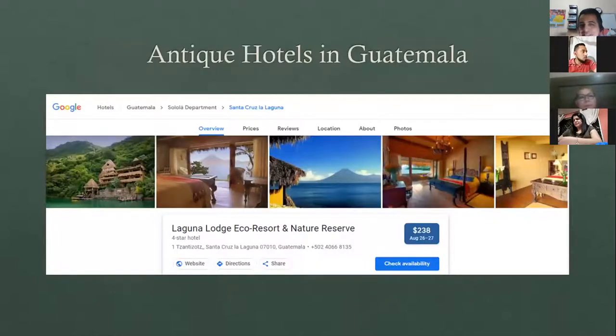Let's look at examples of antique hotels in Guatemala. I was looking for some hotels here. And remember, anything that is antique is something that is traditional, something that is older, something that is historical. Okay, for example, we have this hotel here. It's called Laguna Lodge Eco Resort and Nature Reserve. Do you see here? It's very antique. No es nada moderno. It's older. It's beautiful. It's traditional. Look how much it costs. $238 one night. Wow. Okay, this is in Antigua. No, I'm sorry, this is in Santa Cruz Laguna. I don't know where that is, but it's in Guatemala.